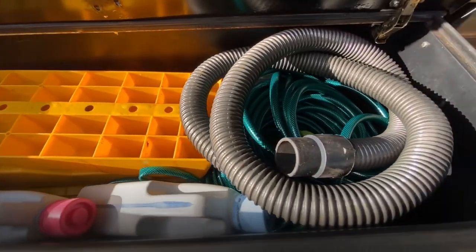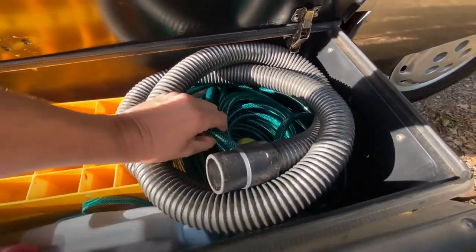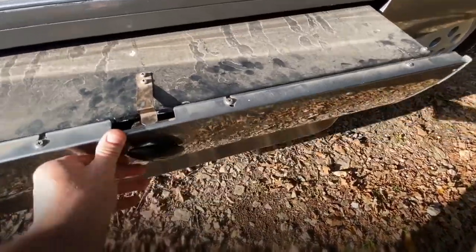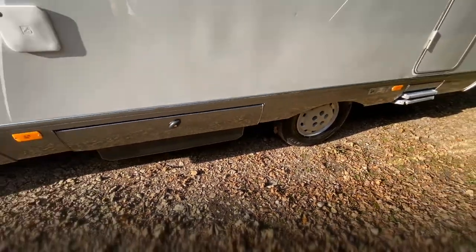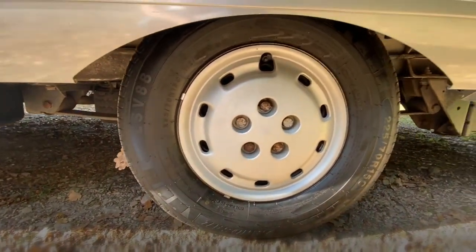some levelling, what are they called? I can't think of the words. There's a hose pipe for your water and everything there as well. Enough to get you started anyway. Obviously it's got onboard water tanks as well. Grey and clean.